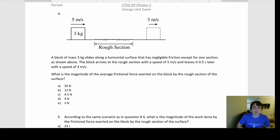All right, so we're looking for the force done here by the friction, right? By friction. Now, there are several ways to find friction, right? We have friction force equals mu times the normal force. Well, we don't know what mu actually is, so it's not really going to help us too much here. We know the normal force. Normal force is going to be 30 newtons, but we don't know mu.